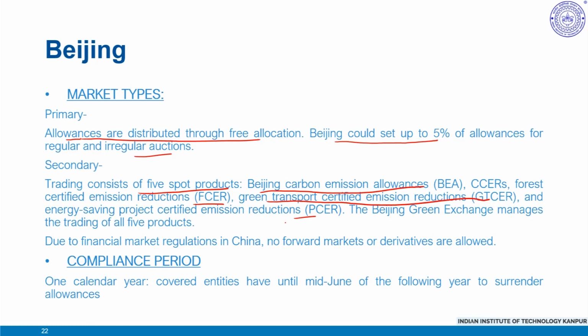The Beijing Green Exchange manages the trading of all 5 products. Due to financial market regulations in China, no forward markets or derivative products are allowed. The compliance period is 1 calendar year from January to December, and the covered entities have until mid-June of the next year to surrender and furnish the required allowances.